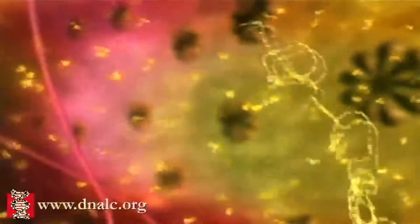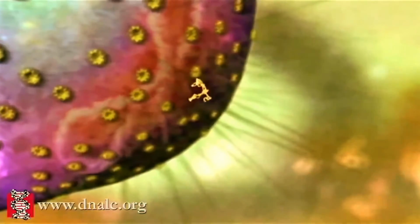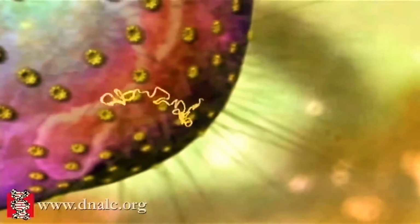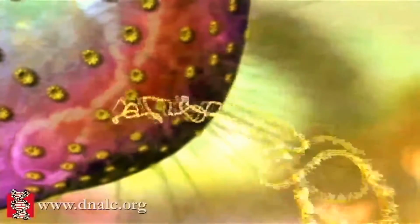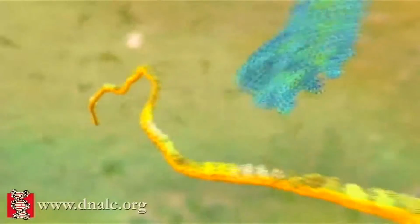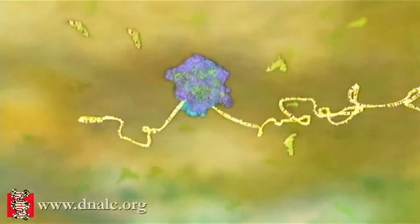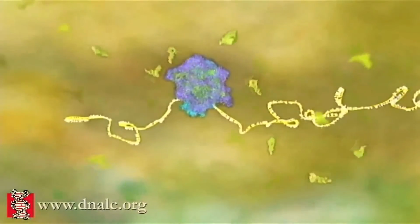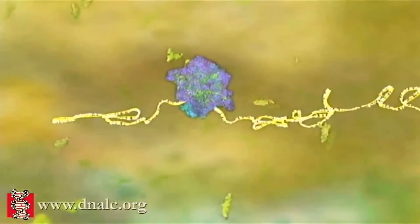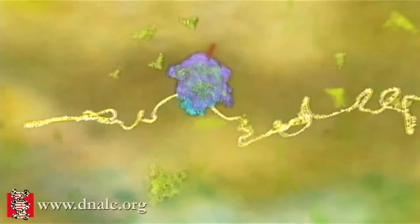When the RNA copy is complete, it snakes out into the outer part of the cell. Then, in a dazzling display of choreography, all the components of a molecular machine lock together around the RNA to form a miniature factory called a ribosome. It translates the genetic information in the RNA into a string of amino acids that will become a protein.